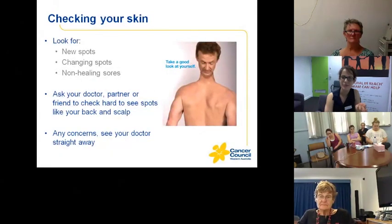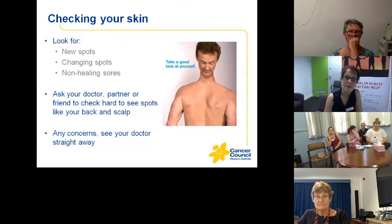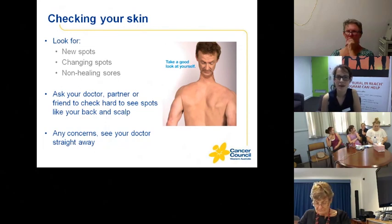So when checking our skin, it's important to look for new spots that pop up that weren't there before, and changing spots, so keeping an eye on our moles and freckles to see if anything's changing. And then obviously any sores that we've got that aren't healing, that aren't going away as they're supposed to, this is also very important. And obviously there are some parts of our body that we're not going to be able to see very well. So just keep an eye on these spots and maybe get a doctor or a partner to look at these spots for us. And obviously, if you detect anything that doesn't look normal, then make sure that you go see your doctor straight away to get it checked out.